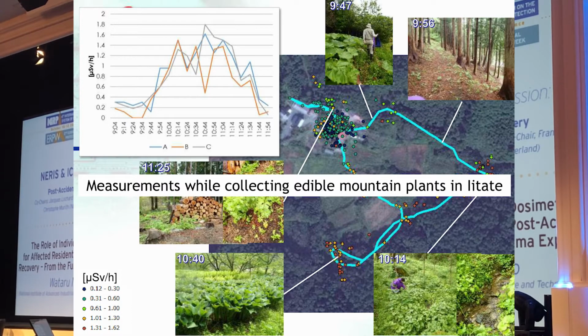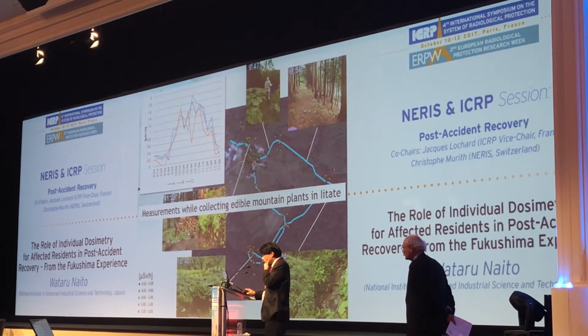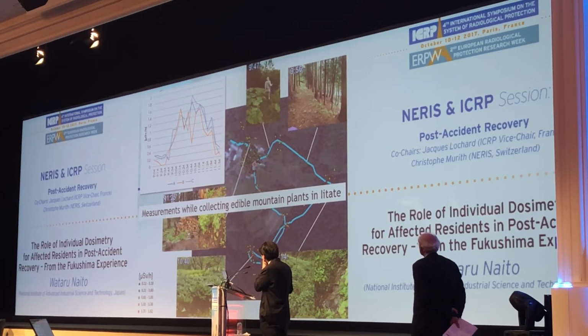Also, some of the people asked us what the level is when collecting mushrooms or mountain plants in Itate. So this is some area. We walked in the mountains with the residents to show these are the levels in the mountains.